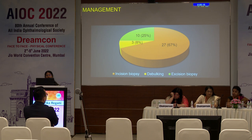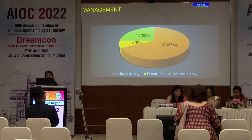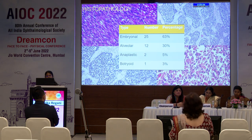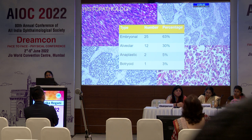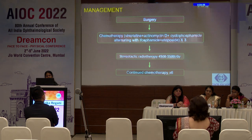Most commonly, incision biopsy was done, in 67% of the cases. Excision biopsy was done in 25%, and in 3 patients, those in the anterior cases, we could completely debulk the tumor. The most common was the embryonal variety on histopathology, followed by alveolar, anaplastic, and botryoid.